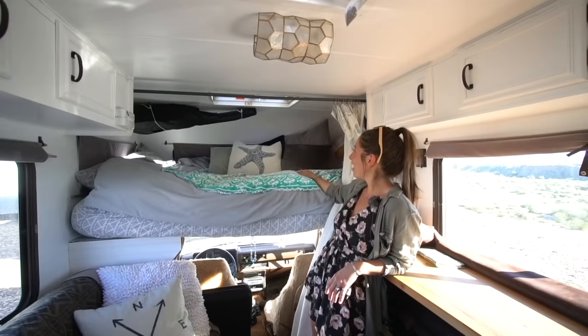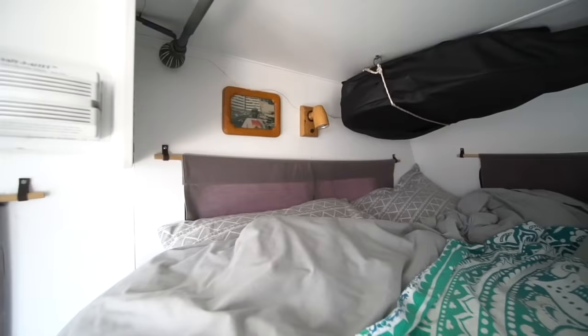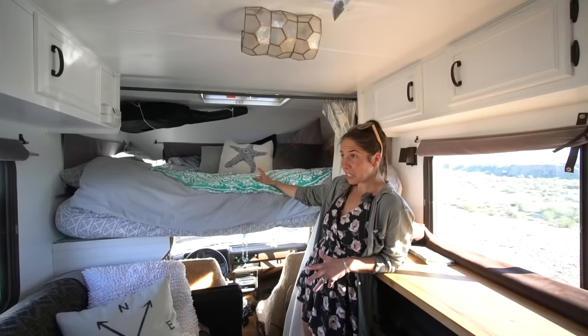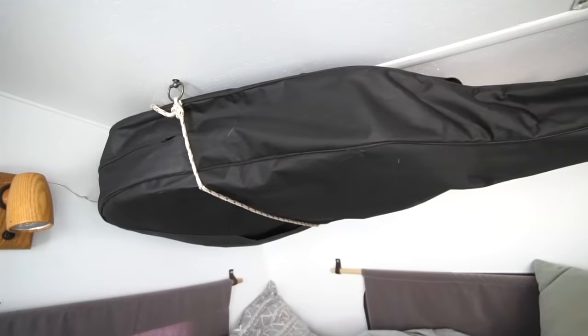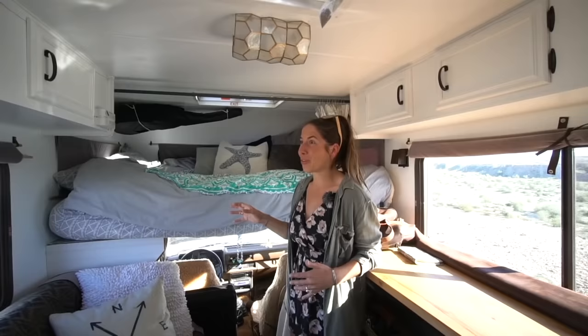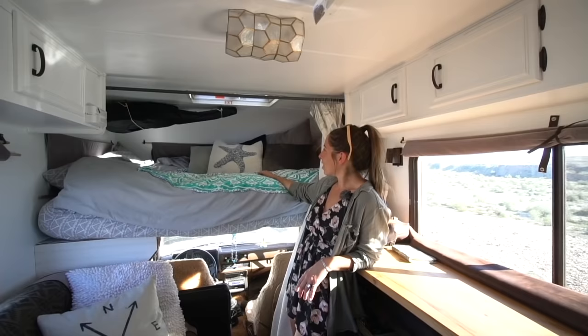My bed is just a foam mattress or a foam pad, and I just use a big down blanket and duvet to keep me warm if it does get cold in the desert or wherever I am. And my guitar that I hardly ever play is hanging up because I kept having to move it from this spot over here every time I was doing anything or trying to go to bed. So I just made a little thing to hook it up to the ceiling. So comfortable and so warm, actually.